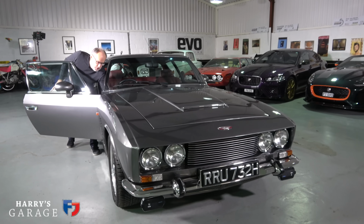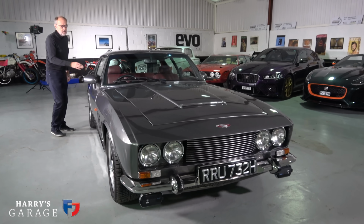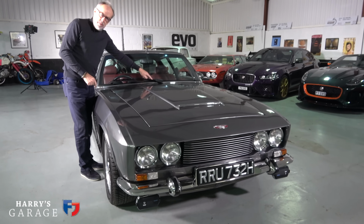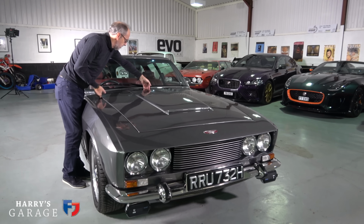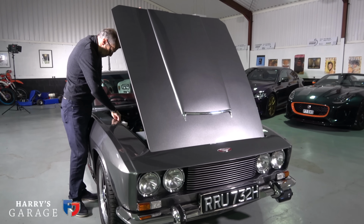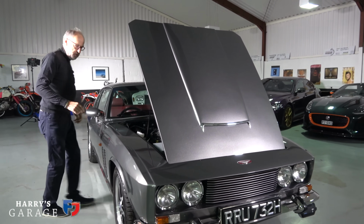Right, we'll just show you under the bonnet. I'll open that at the same time. Forward hinges. Single wiper as well. We'll get onto that when we're driving the car. It was twin wiper, normal setup. Two big struts hold it up, but you have to put a little thing. I'll pop round the other side.